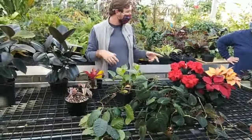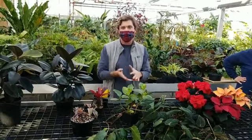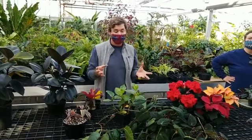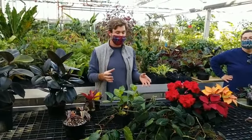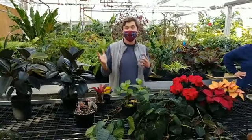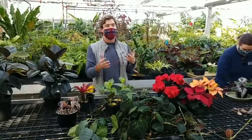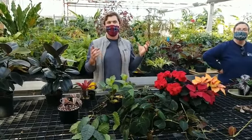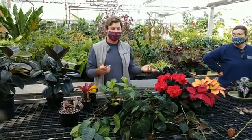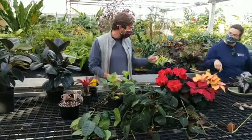Another thing to think of is a lot of house plants are actually tropical plants. I know that's not necessarily true for succulents and cacti and some other types of house plants. But you want to keep that in mind through winter, because light levels are a lot lower, and we're also dealing with humidity levels that are a lot lower. There are different ways you can combat humidity, and I think Irene's got something over here.